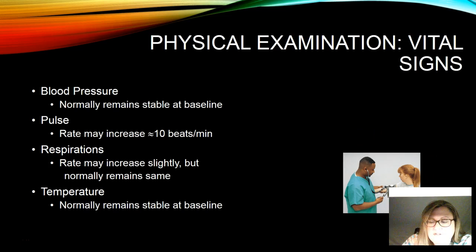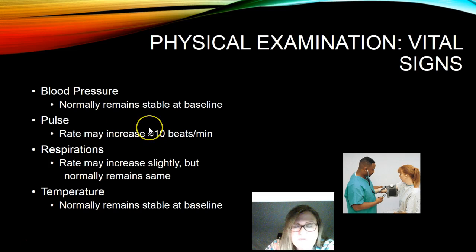So on the physical exam, we're just going to look at their blood pressure. The pulse should be the same, 60 to 100, may go up to 110. Respirations may increase just a little bit, up to 22 to 24, but they remain pretty stable, and the temperature should be about normal.